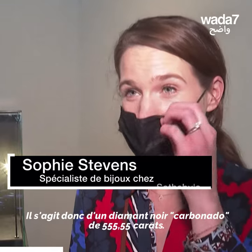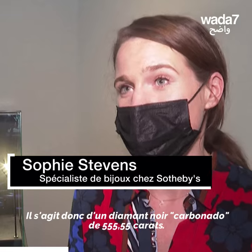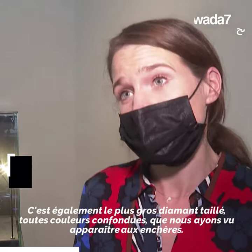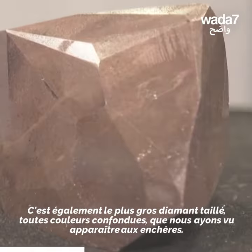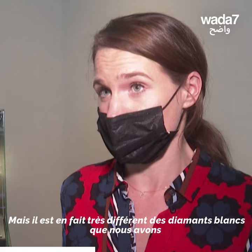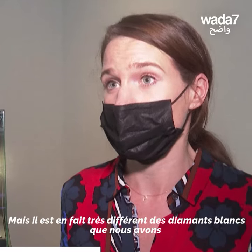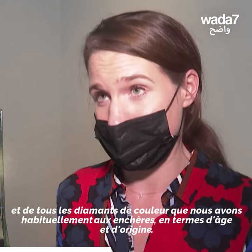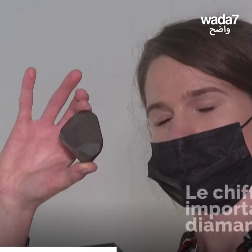So this is a 555.55 carat fancy black carbonado diamond. It's also the largest cut diamond of any colour that we've known to appear at auction. But it's actually very different to the white diamonds, and all the colored diamonds that we have typically at auction, in terms of its age and its different origins.